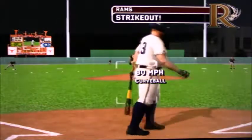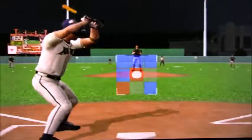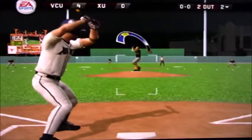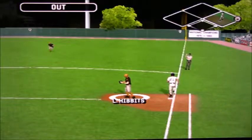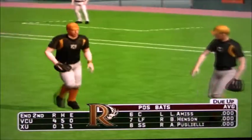Got him on a curveball. Luke Stevenson. Gone. Hits this one toward short. Over to first. The side is retired in order. With 2 innings played, it's 4-0.